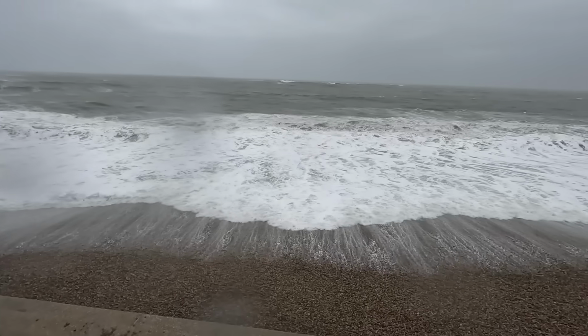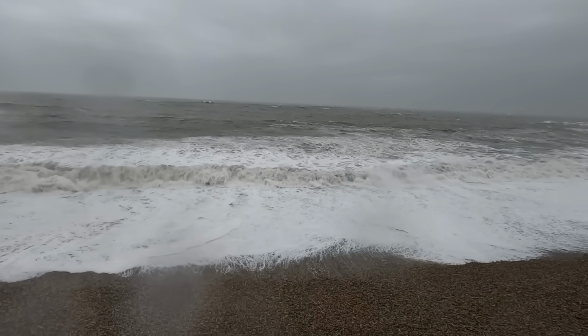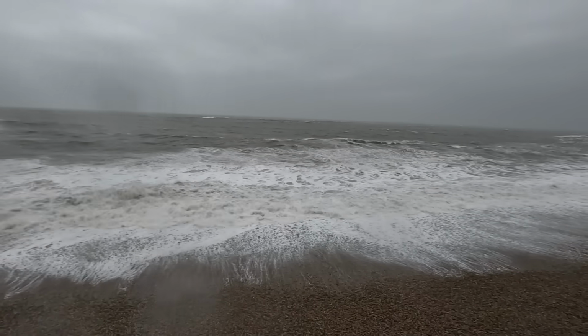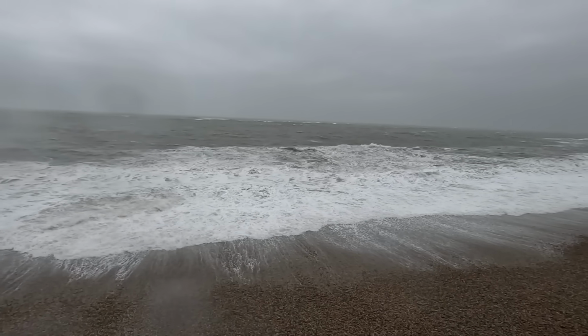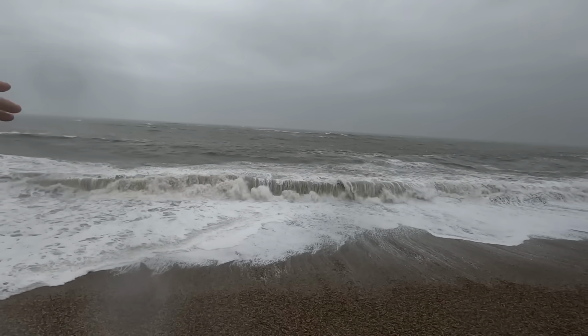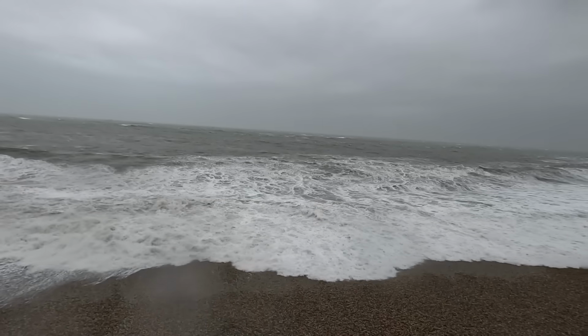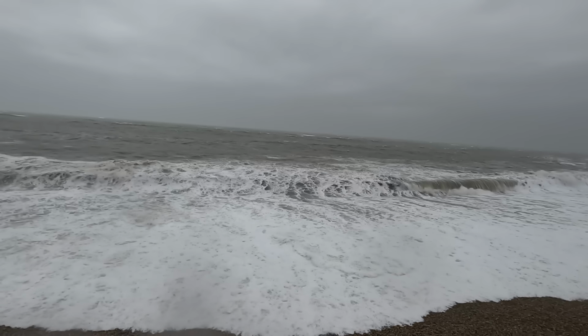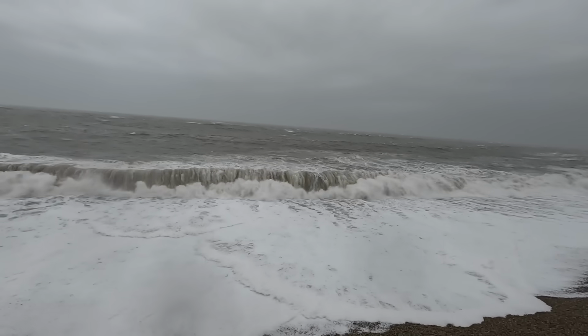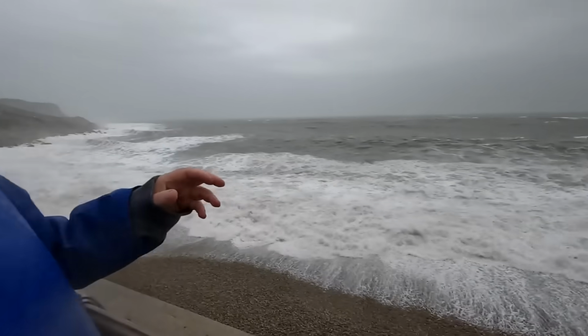I'm also not sure how well the camera is going to capture the sound of this place because of all the wind noise. Wind noise on the microphone is probably concealing a lot of it, but there is this unearthly roar of all of these pebbles being smashed together as each wave breaks on the shore. It's a sound that you don't so much hear as feel in your gut.